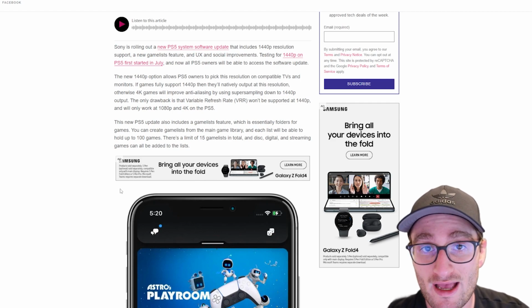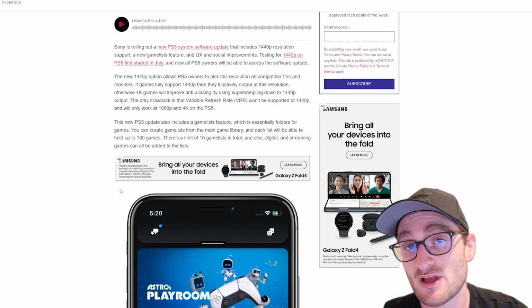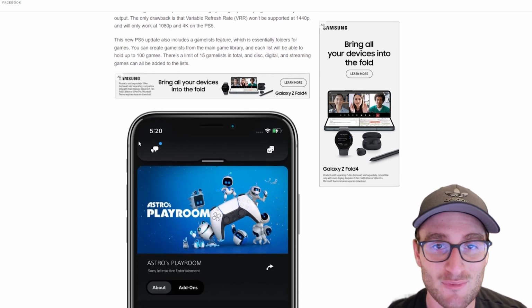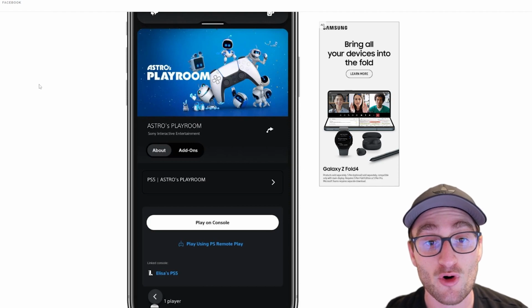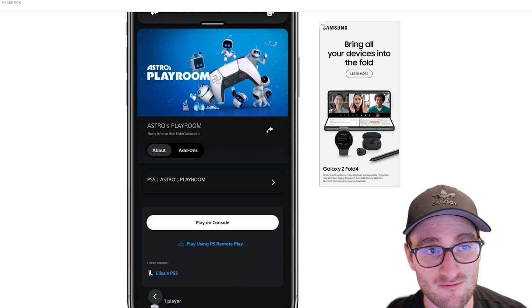So that goes away, but you still get 1440p support, and with the majority of titles, you should be able to hit that 120 Hz refresh rate. There are also some other features that came along with this update when it comes to game lists and the game library and such on the PS5, but overall the big takeaway is 1440p on the PlayStation 5.